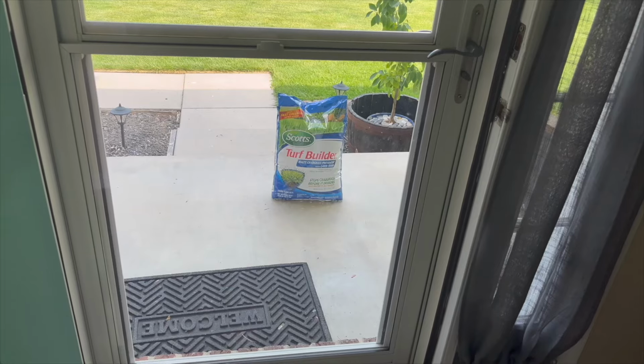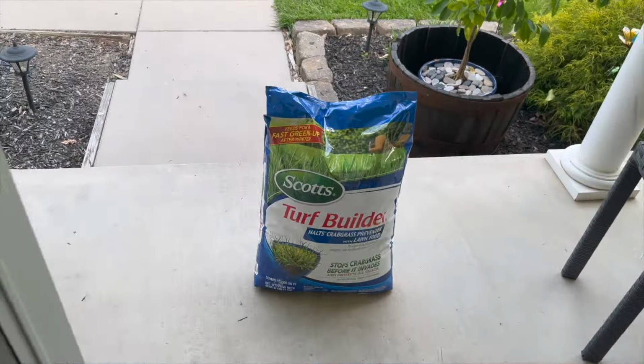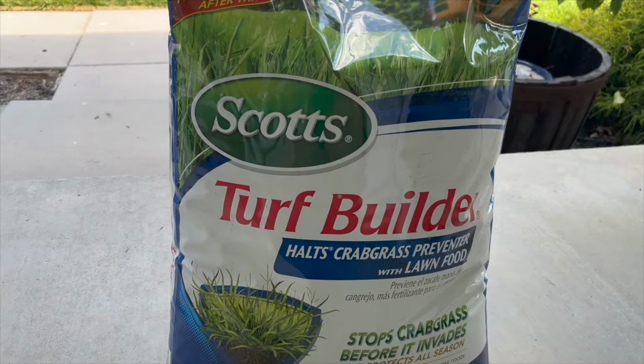The third pro is that it comes right to your door. So if you don't have a place where you can go locally and get the product, or if you can't find the one that they recommended for you locally, you can just order it. It shows up at your doorstep.